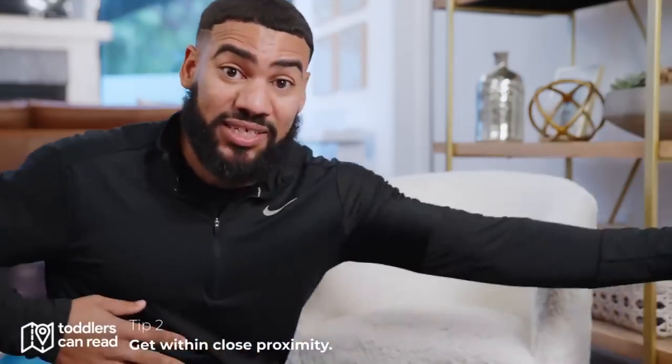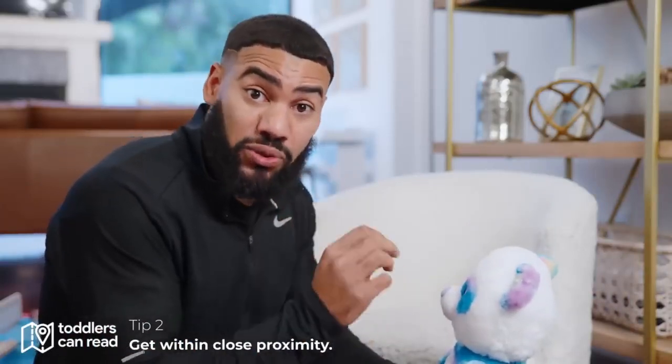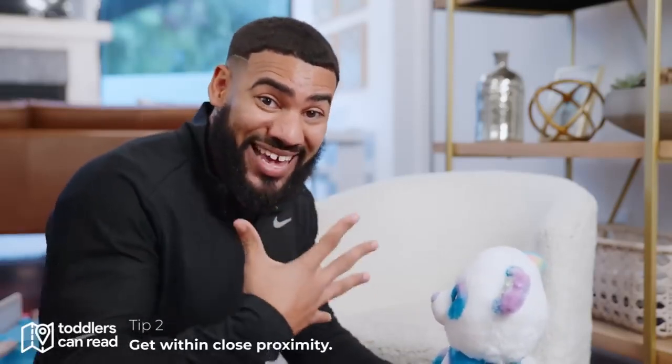Next, we make sure that we are close. So I can be face to face all the way over there, or I can be really, really close. And this is something I learned from Miss Williams. There is no such thing as being too close. When we get in a child's space, it's not intrusive. It just helps them to stay in the moment. If our energy is right, that is going to calm them down and help them focus.